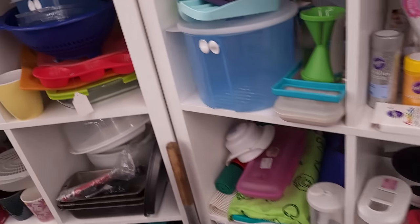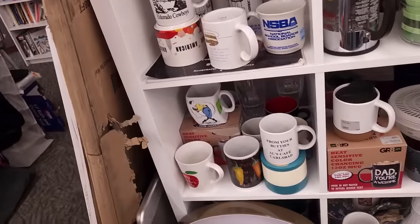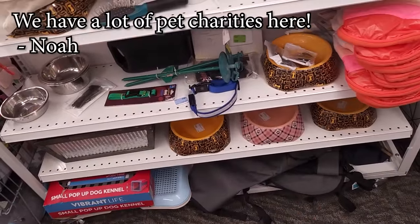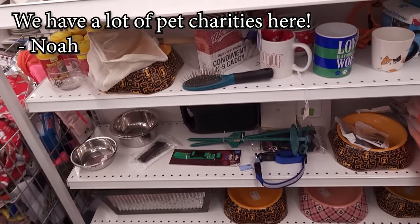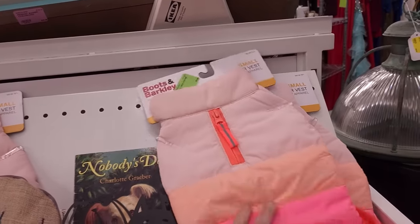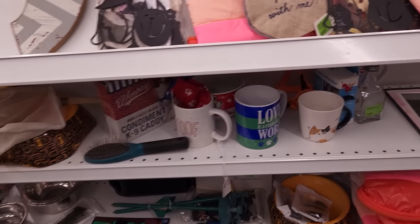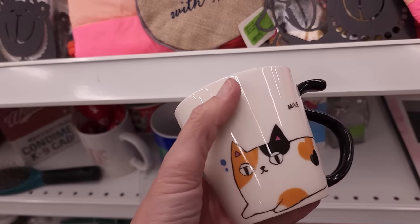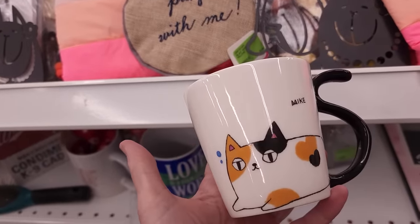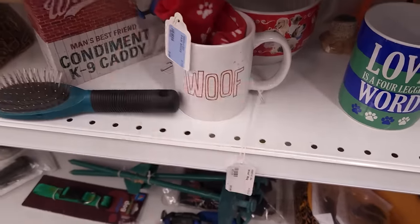Cooking stuff. Lots of cooking stuff and mugs, of course. And we always have a really nice supply of pet supply items, dog bowls, dog clothing, these cute little Boots and Barkley little jackets. And we're getting into winter weather too, so these are going to be something people are going to want. Look at him. $3.99. Must have. Love is a four-legged word. Woof.